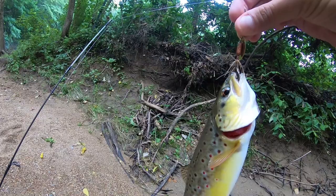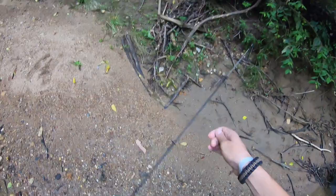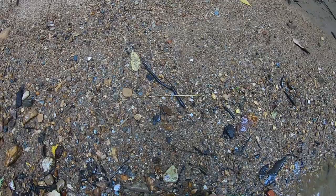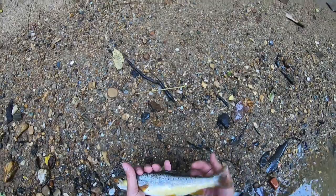Wow, he's kind of thick too. Oh, he's a little bit plump. He's got some plumpness to him. Yeah, so that's what happens with these barbless hooks, man. Wetting my hands. Just want to get a picture of him in my hand. Look at this guy. Wow, absolutely beautiful fish.